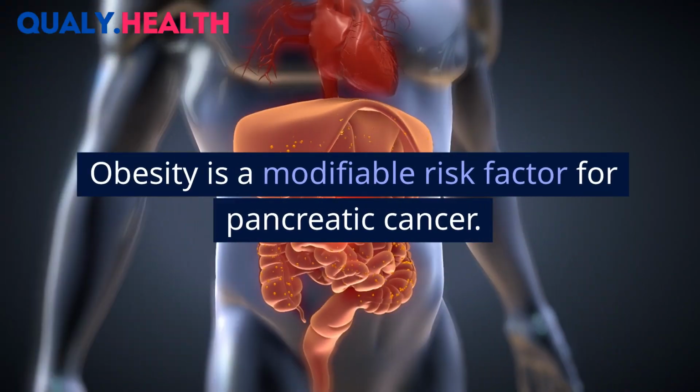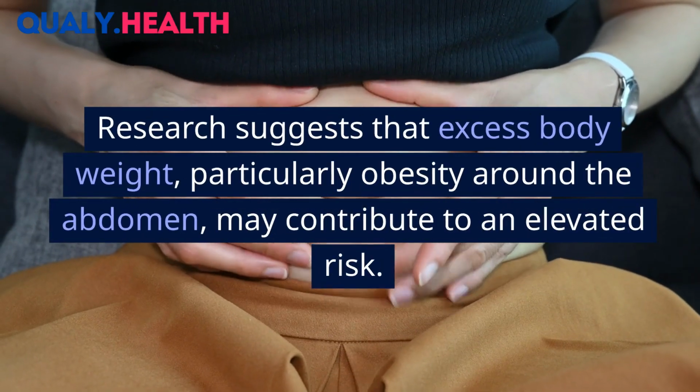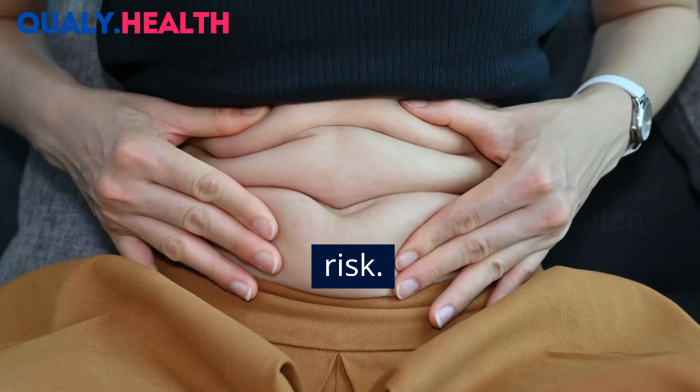Obesity. Obesity is a modifiable risk factor for pancreatic cancer. Research suggests that excess body weight, particularly obesity around the abdomen, may contribute to an elevated risk.